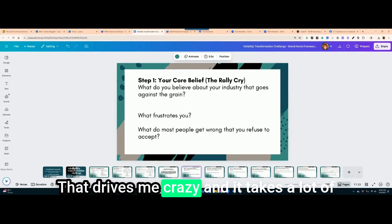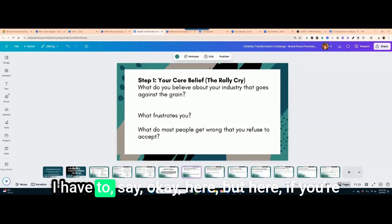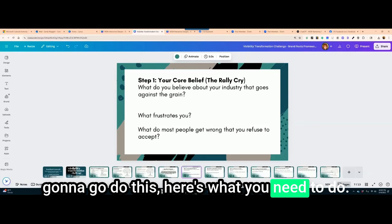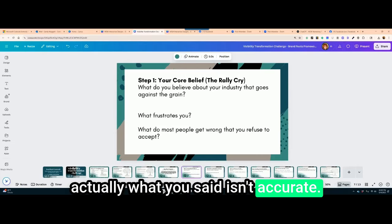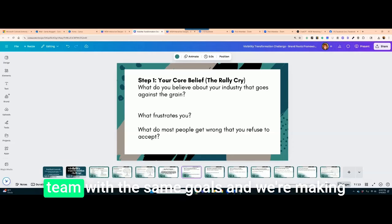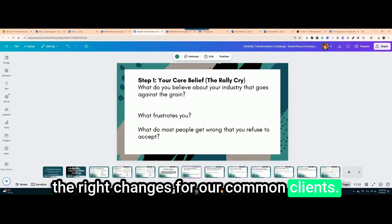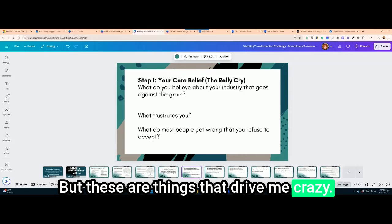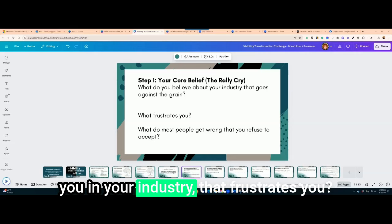That drives me crazy. And it takes a lot of my time because then I have to go back and say, okay, if you're going to go do this, here's what you need to do. And here's some data that shows that actually what you said isn't accurate. So I just want to make sure we're on the same team with the same goals and we're making the right changes for our common client. But these are things that drive me crazy. So what is it in your business that frustrates you, in your industry that frustrates you?